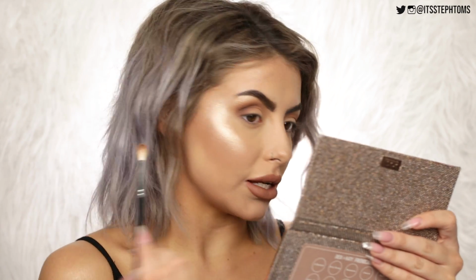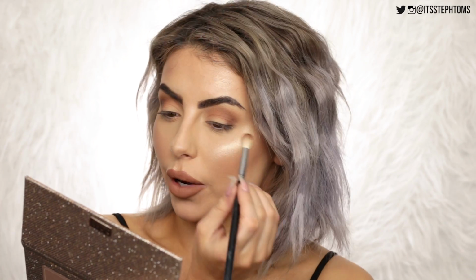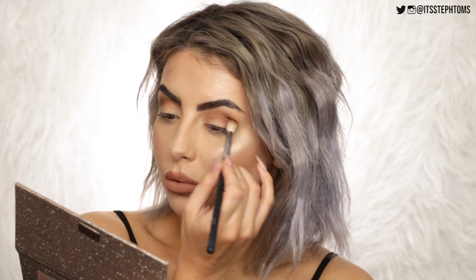Yeah, these are blending out really nice. They're not over blending, which is good because they are super, super pigmented, but they're not so pigmented that they just go everywhere. They just seem to stay where you put them. Ooh, I like that. Nice. Add some lashes to that and you're sorted.